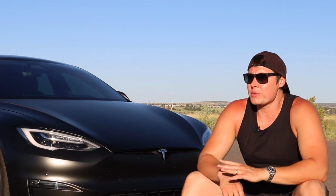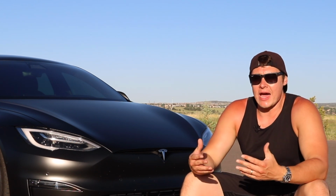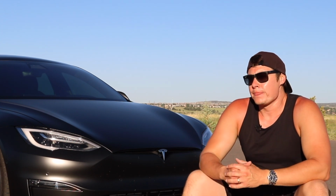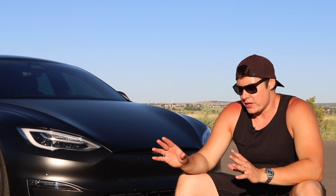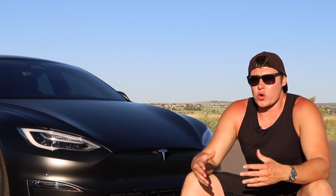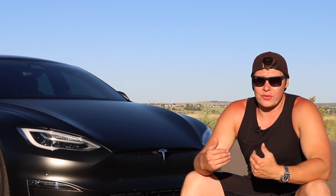I got this car because it's the fastest production car on earth, and I wanted to experience that. So circling around, I'm going to wrap up the video here. I'm just rambling, but is the Model X Plaid, or just the basic X, or the S Long Range, or the Plaid, are they actually worth the money? To me, they're not. They're just not worth the money, really.